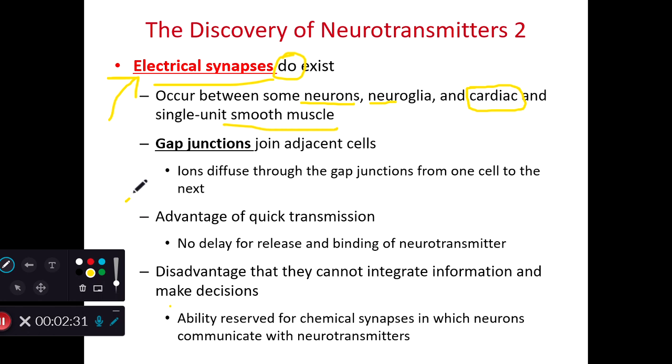All electrical synapses rely on gap junctions. You can think of a gap junction as a hole between the first cell and the second cell. And this hole directly connects the cytoplasm of these two cells. And if the cytoplasm can flow from one cell to the next cell, ions within that cytoplasm can flow, propagating the electrical signal. The big advantage of electrical synapses is they skip the neurotransmitters entirely, so we have a very quick signal transmission. There's no delay related to those neurotransmitters.